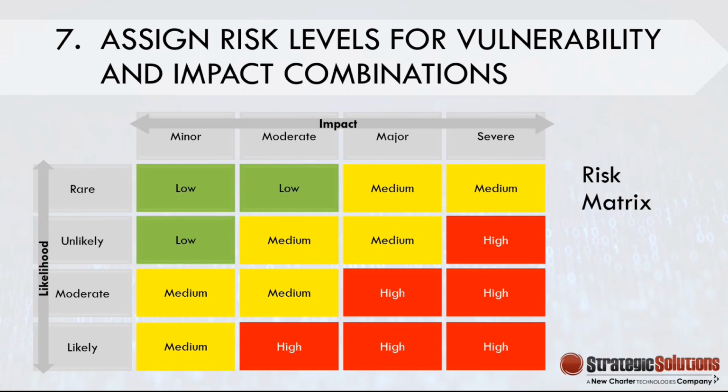Obviously, things that have a high impact and also a high likelihood are in the red. They're going to have a very high level of attention that we want to pay to them because they're going to impact us the most, and they're also most likely to happen. Those are the things we want to focus on first. Those are the things that are going to be in our roadmap of how we can better secure our organization going forward.